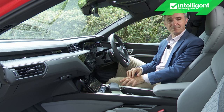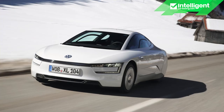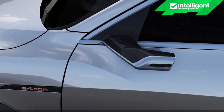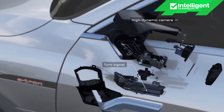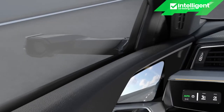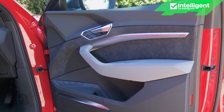claimed to be a world first, but they were actually first used on the limited run Volkswagen XL1 Eco car back in 2013. They've not been fitted to this test car, but when they are, they amount to what is basically a GoPro style camera sticking out on a stalk where the door mirror would normally be. The cameras project their images back to a pair of little 7-inch OLED screens, one in each side of the front of the car, positioned just here at the top of the door card, just below the window glass.